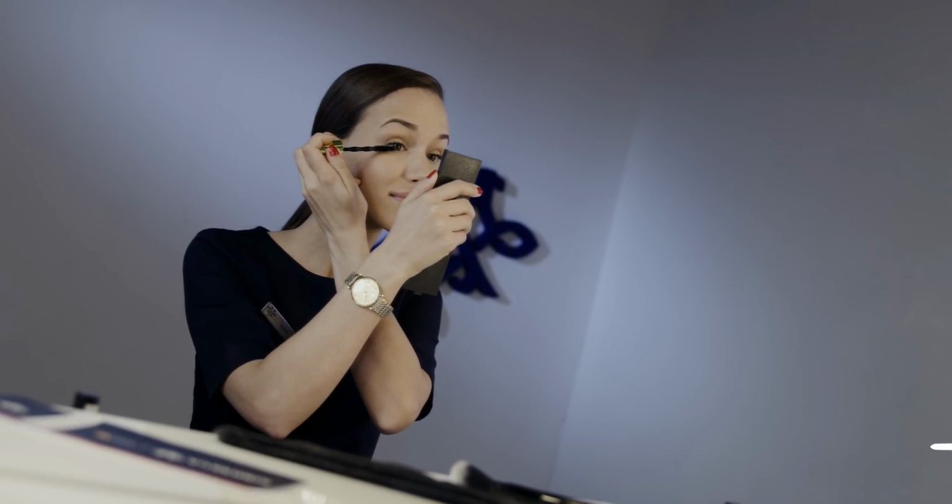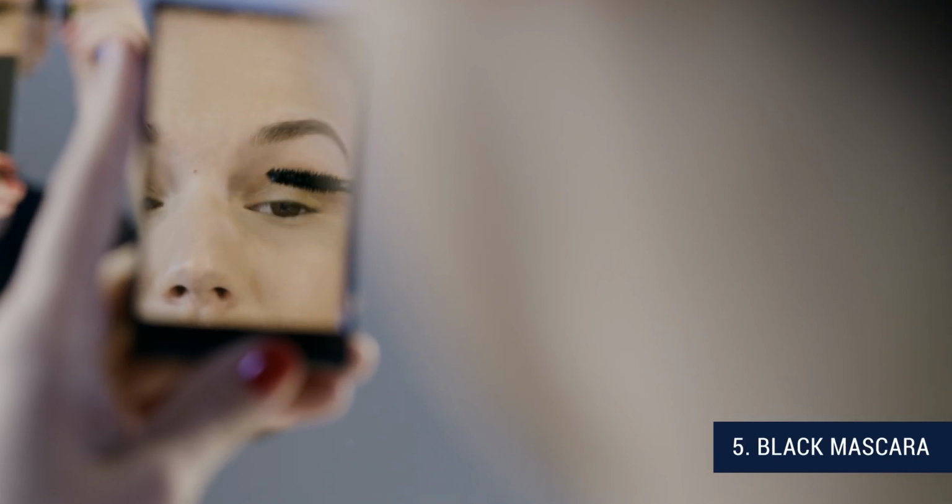After this, I will apply mascara onto my eyelashes. It has to be black mascara. Look down while applying. That will help you minimize the mess the mascara can sometimes make.